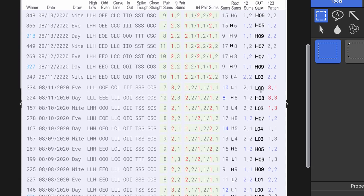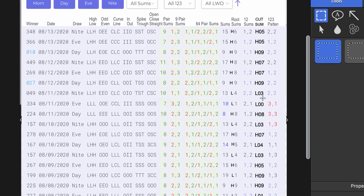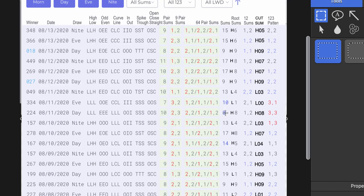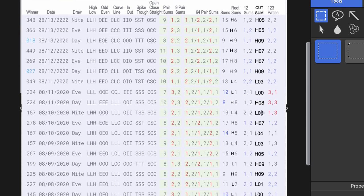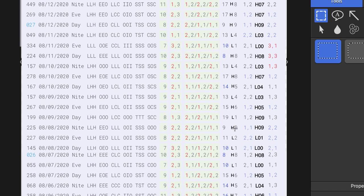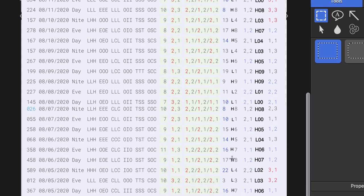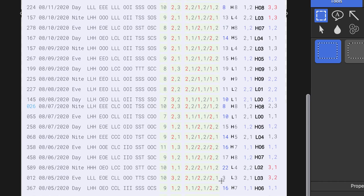Let's find another single digit. Look at sum here, 8. Here's 8 sum, mirrors 8 root sum, mirrors 8 cut sum. Let's look for another one, single digit sums. Here's a 9 again here. See? It mirrors right there, the root sum and the cut sum. Here's another 8 sum, mirrors the root sum 8, mirrors the cut sum 8. Let's look for another one. Look at this right here. Sum 3 mirrors the root sum 3, mirrors the cut sum 3.